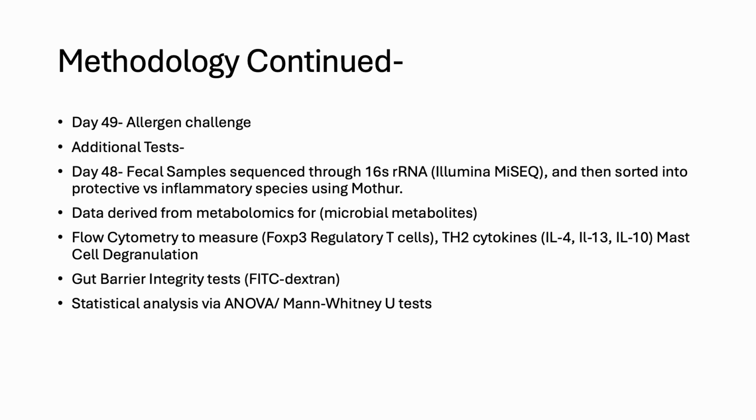Continuing with the methodology, on day 48, they tested fecal samples of the mice through 16S rRNA, and then they sorted the bacteria that they saw in the fecal samples into protective versus inflammatory species using Mothur. On day 49, they had an allergen challenge, and further methodology included doing data derived from the metabolomics, or just checking the metabolites of the mice.